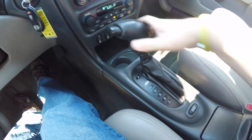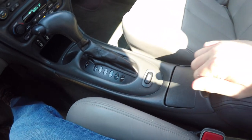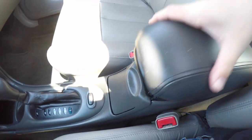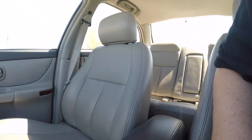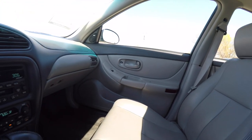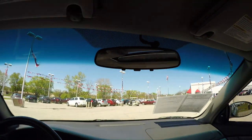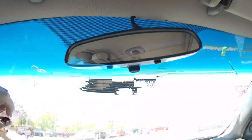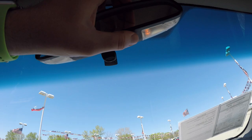Automatic transmission. Traction control. We've also got a pop-out cup holder, and storage in your center armrest. Looking overhead in the ceiling trim, you have your power sunroof control, and inside your mirror, you have integrated reading lights.